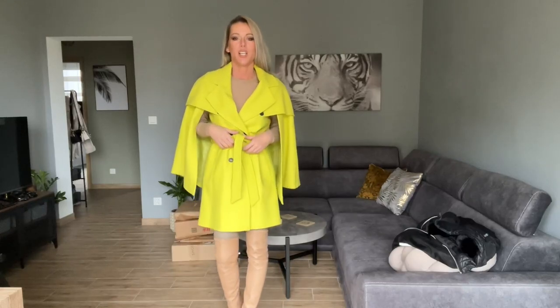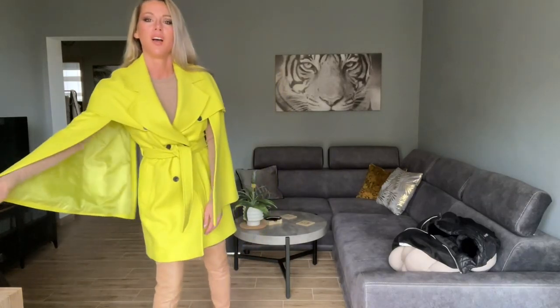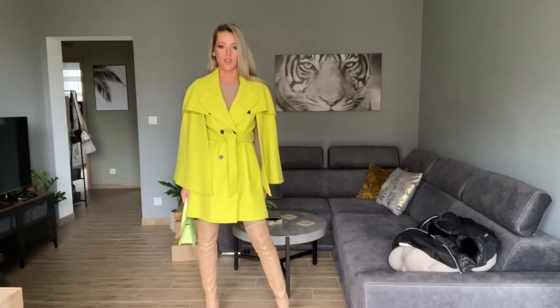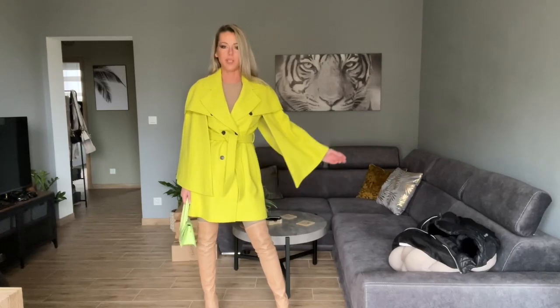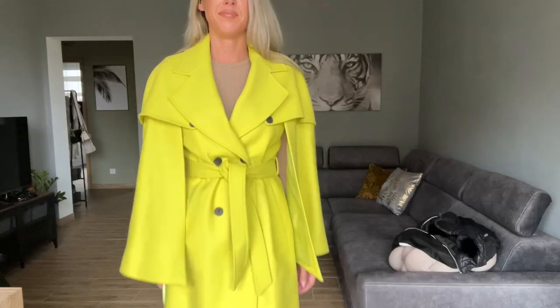I don't know, sometimes you're buying something and you're thinking, oh, it's gonna be fantastic, and then you're wearing it and it's like, no. So this is what I feel now. Let me know, guys, if I look good in something like this or not really, if I should keep it. It is a different jacket, but I don't know if it is not annoying when I will be wearing it.